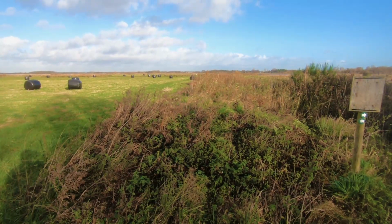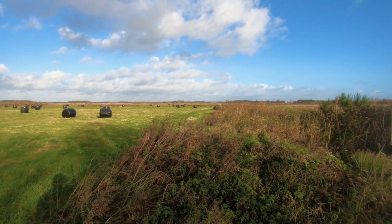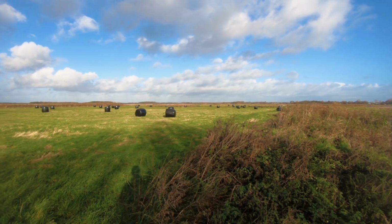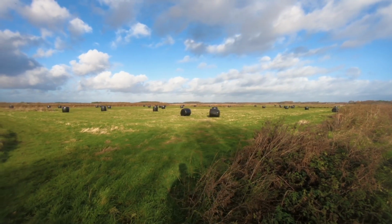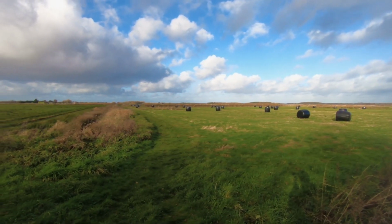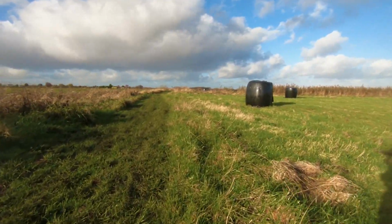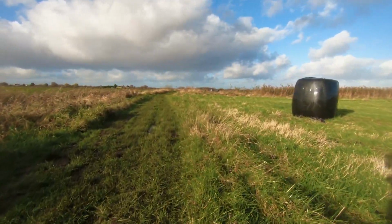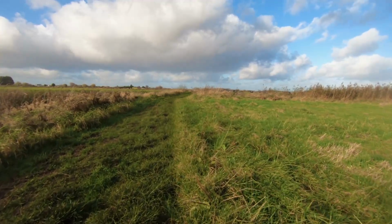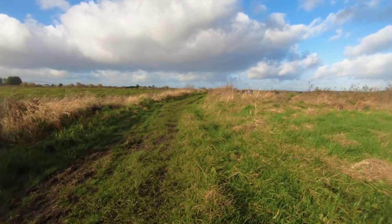Now showing a view of the flat farmland. We've got the bright blue sky with white fluffy clouds, the flat green of the farmers' fields. In the fields there's some hay which is all wrapped up in black bin liners, sort of in big cylinder haystacks if you will. Follow the path that leads across the farmland, walking past the black bags of hay and silage. We've got a big fluffy white cloud directly in front.